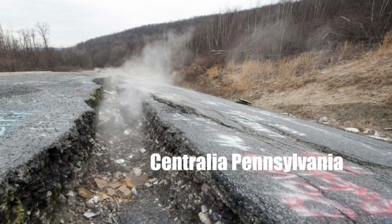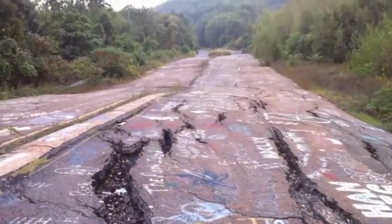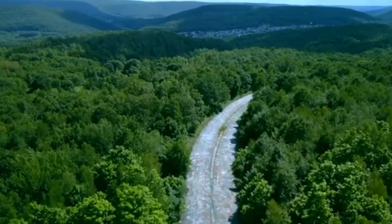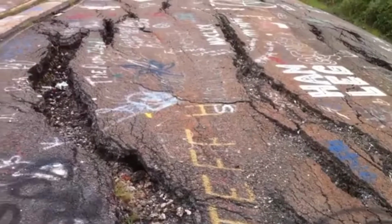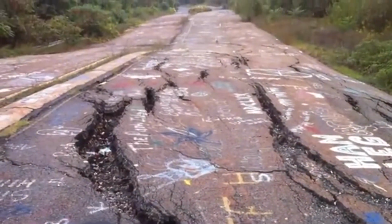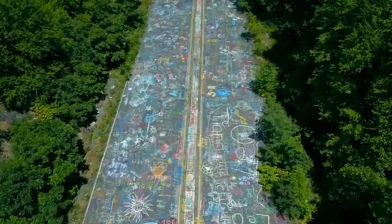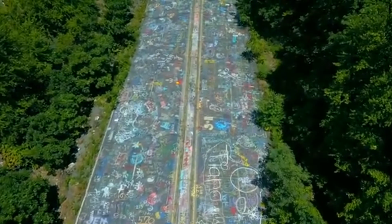Centralia, Pennsylvania. Centralia, Pennsylvania is a ghost town that once was a flourishing mining city. Everyone who lived there had to suddenly evacuate because of an accidental fire that struck the mines. Today, the place has tons of abandoned roadways with faint rubble and remains where towering houses used to stand.